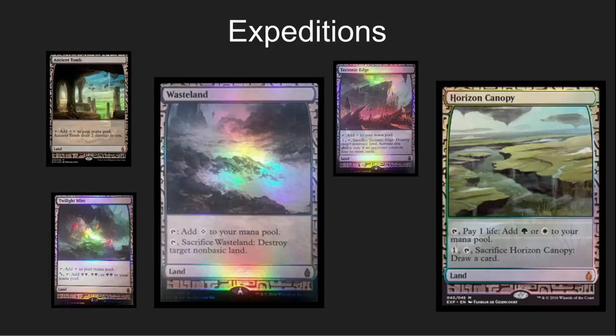Same thing with Ancient Tomb. We've got some other foil versions, but this is a very beautiful version. We've got the filter lands in here. Filter lands are very different from fetch lands. Most decks play one filter land, where fetch lands are played as a 4 of, and there's usually 12 plus in a deck. The demand on these filter lands is going to be much, much lower. I expect to see these down around the $75 range, maybe even as low as the $35 to $50 range once a bunch of it gets opened. So don't pre-order these at giant prices, with the exception of maybe Wasteland and Horizon Canopy. Those are the 2 so far that could outperform the rest. The rest will probably start out high and drop the same way that the original Expeditions did.